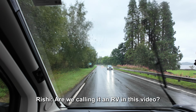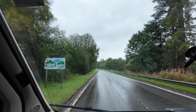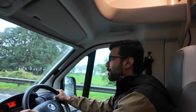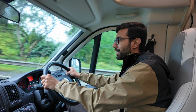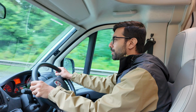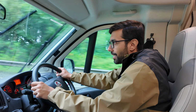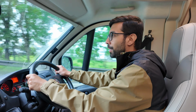We're calling it an RV in this video, or motorhome? I've been calling it camper van, but I think it's probably a motorhome. That's what British people call it, motorhomes. Because a camper van is one without a toilet, without the facilities. But I think in the US you use camper van for pretty much anything that's not the size of a bus, like a whole house, a 3-bedroom apartment on wheels. You tell us, is this a motorhome or a camper van?